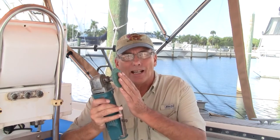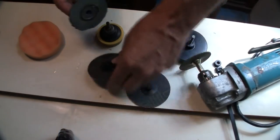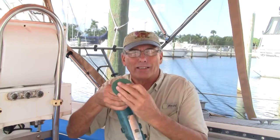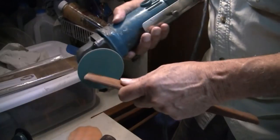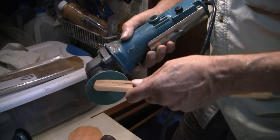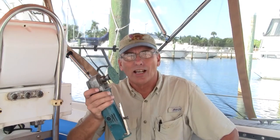I keep it set up with the little roll lock discs, and these are easily replaceable with the little roll lock on them. I use the 3M roll lock discs because I feel like these are the best. And even when I'm doing woodwork, I find that sometimes you just need to kind of shave something down a little bit to get that piece to fit in just right. This is the perfect tool for the job.